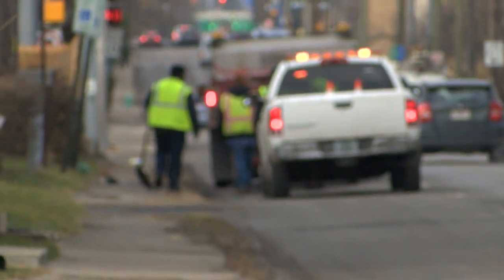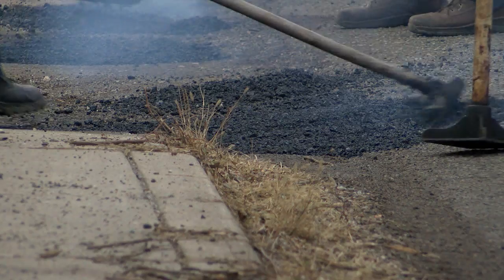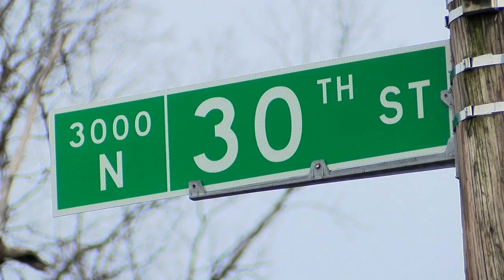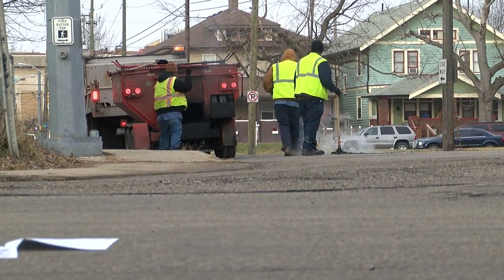We've been following them all over town on Meridian Street, Pennsylvania Street, Central Avenue, and now we're on 30th Street between Central Avenue and New Jersey Street. They're out walking around finding these potholes and patching them.